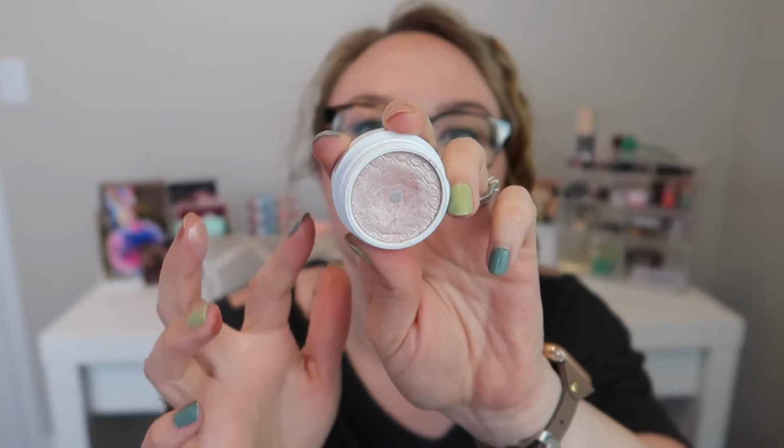Next, we have the shade Co-Pilot. This is a very light pastel pink color. This one is getting a little dried out, so this one will probably have to get decluttered by the end of the year, but it is just a light, really pretty shade.